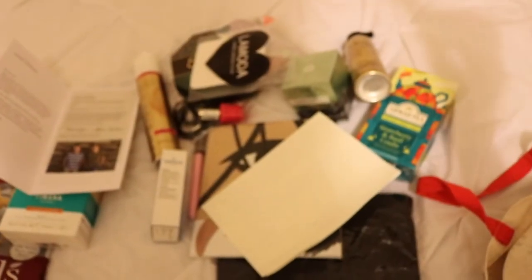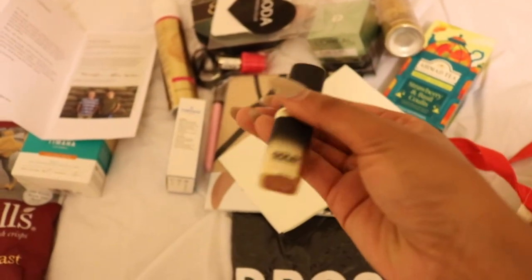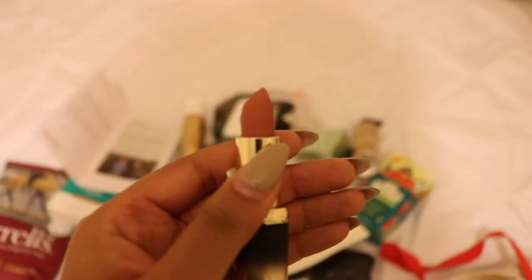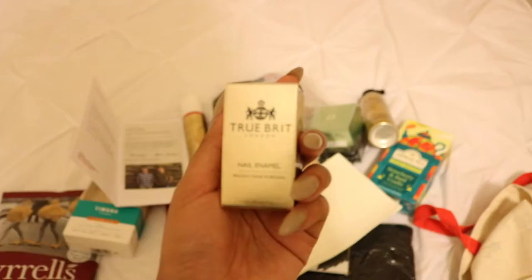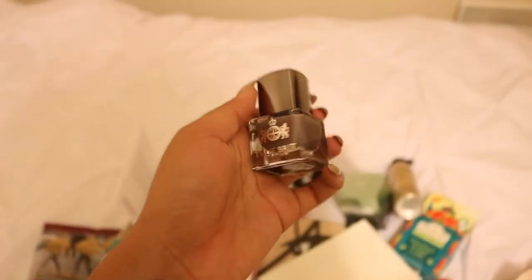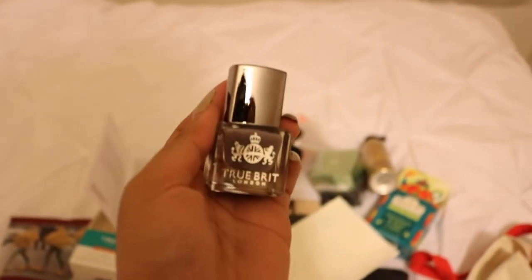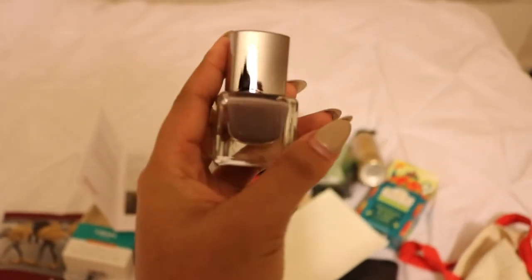Colour Reach Nude Gold. I've seen this absolutely everywhere and I've always been intrigued. So it looks like this. This light is terrible. It's not really doing it justice. There's little flecks of gold in there. Oh, beautiful. True Brit Nail Enamel. So it's a nail polish. Let's see what colour that is. Oh, that is beautiful. That is beautiful. What's that called? Bulldog. That is perfect.